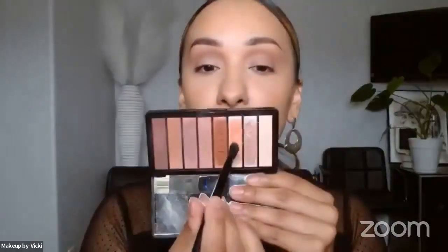Okay, now we're going to go in with our flat eyeshadow brush, and I'm going to pick up this shimmer tone right here. I think I'm going to add a little bit of this one too. We'll mix the two. Okay, I'm going to just sweep that across the lid.